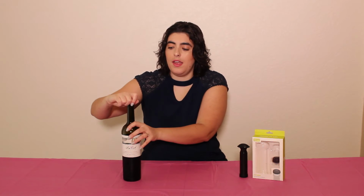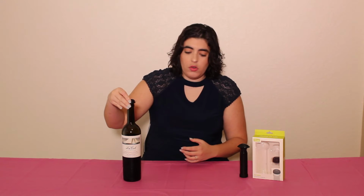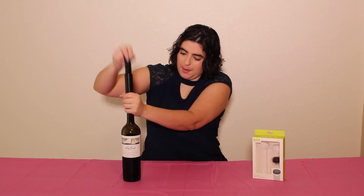I go ahead and lift this off. What that did is, you have a little tab here, you lift the side of it, and it releases and lets the air into the bottle. And if you want to seal it back up again, you have this pump. You put it right on top and then you just go until it's hard to pull, which I'll fast forward and show you now.